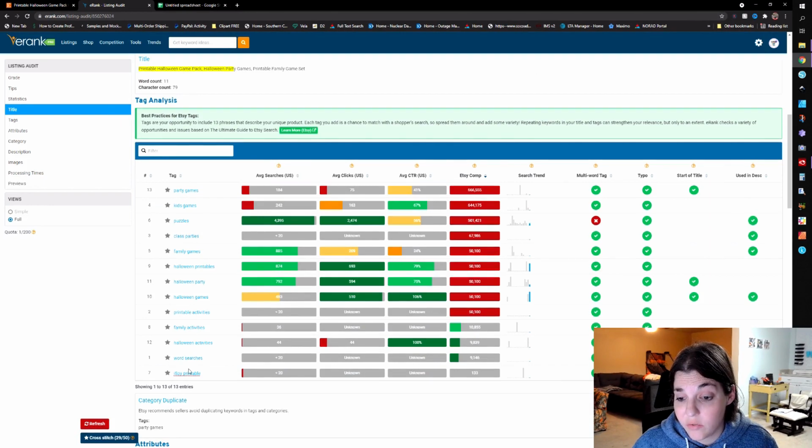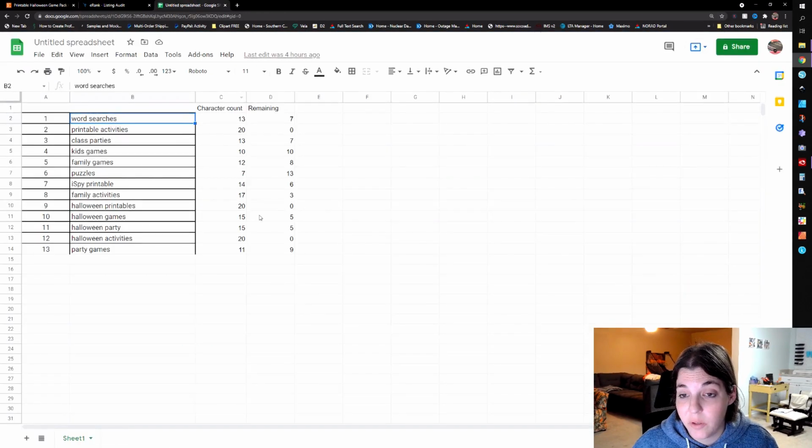Okay, so what I've done is I've taken Taya's listing, I've found it in eRank, I have pulled all of the tags from the listing, and I put them in a spreadsheet. I've also included the character count. Character count is the letters as well as the spaces, and then what's remaining by taking 20 and subtracting the character count. Now I'm going to absolutely destroy her tags, and she's probably going to be mad at me.